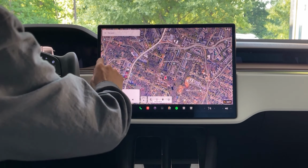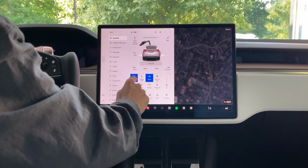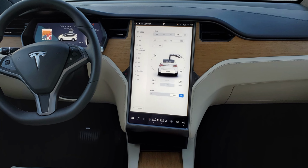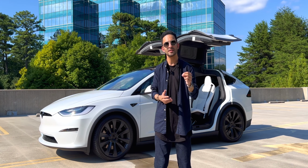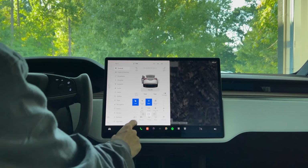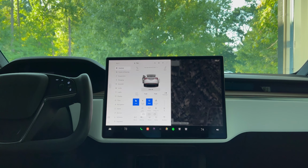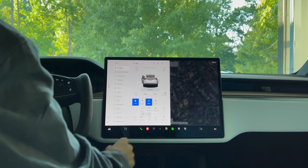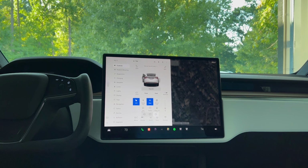However, what I really love is the big 17-inch horizontal touchscreen. I was never a fan of the vertical touchscreen display in the previous generation Model X, but this one is much nicer, and I like how with just a click of a button, the driver can now tilt the screen towards them for improved visibility. Plus, it's possible to tilt the display towards the front passenger as well.